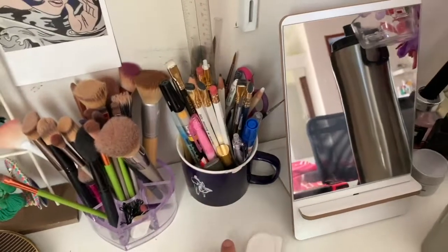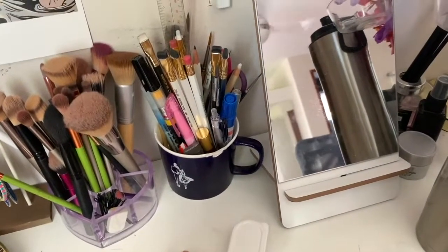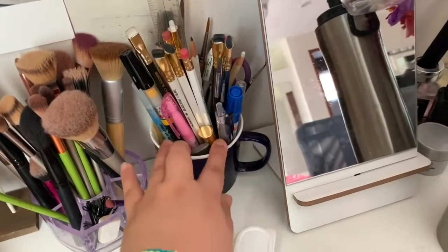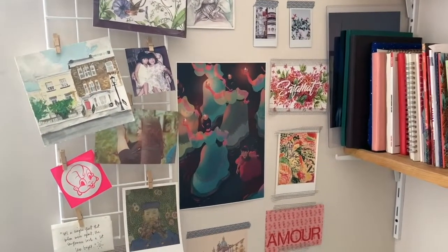And if you see, this mug is from New York. When we watched An American in Paris, I was drinking out of it until it chipped right here. So I use it as a mug to keep it close. And this is maybe my favorite part of my desk.